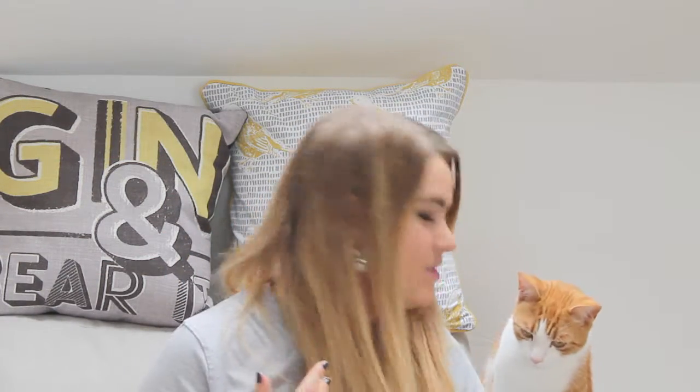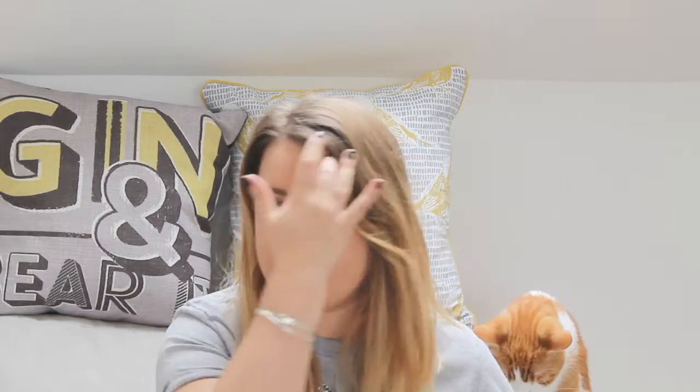But once I've done that and I've given it a little bit of a towel dry, I like to put through an anti-frizz product. And the one I've used for years, and I don't know if it's because I love it or just because I'm used to it, is the Aussie Dual Personality Anti-Frizz and Conditioning Milk.